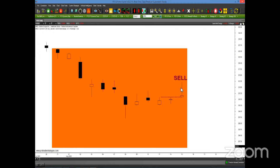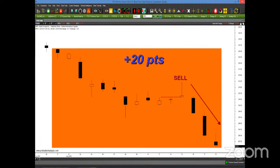I realize it's an expensive $300 stock, but you could buy puts, you could sell, or let's say you were long, you could use this as an exiting signal, all right? Either way, you should not be in this stock. Look what happened. It fell 20 points in the next 3 days. So you could have saved yourself 20 points by not entering.